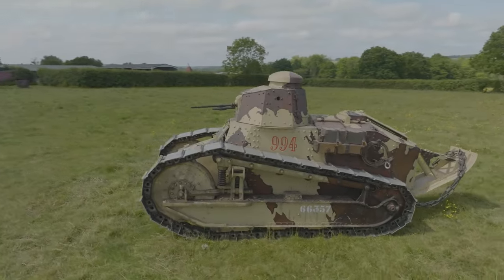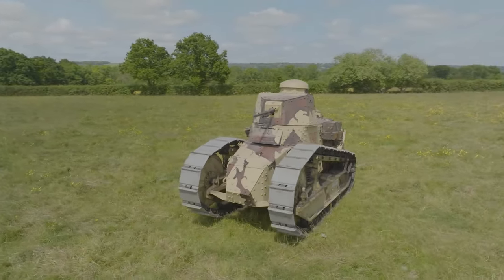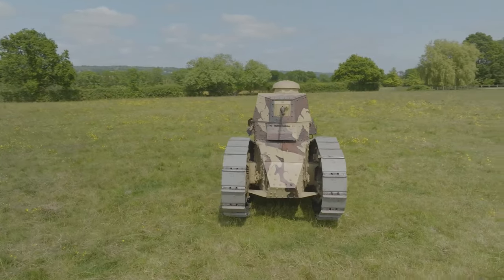The French Renault FT encapsulates most of the critical challenges associated with restoring historic armoured vehicles. And those are, in no particular order, location, identification, recovery, strip down, rebuild, then the history of the vehicle itself, and ultimately the ongoing challenge of how do you continue to conserve it and leave it for future generations.